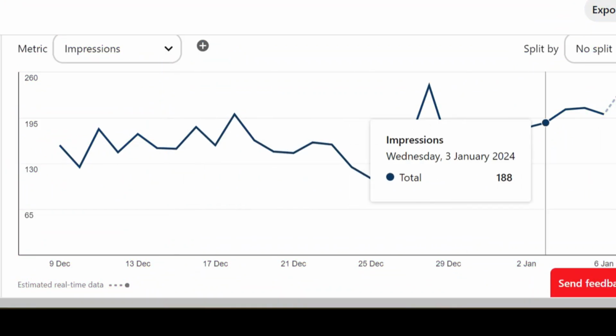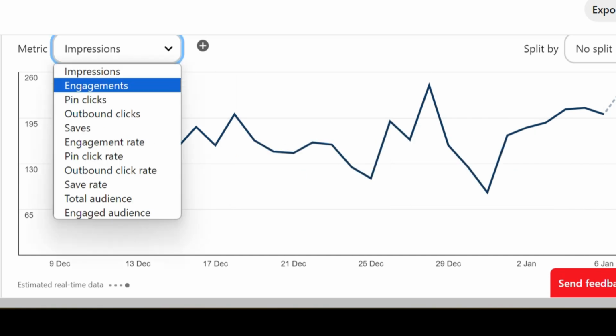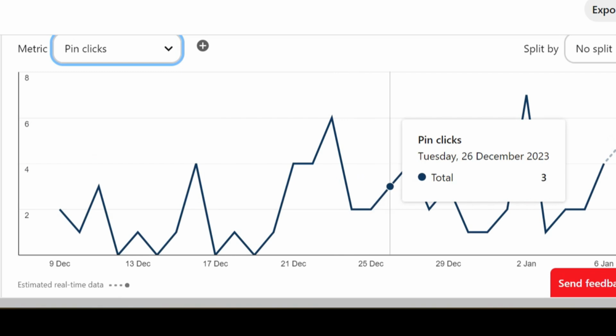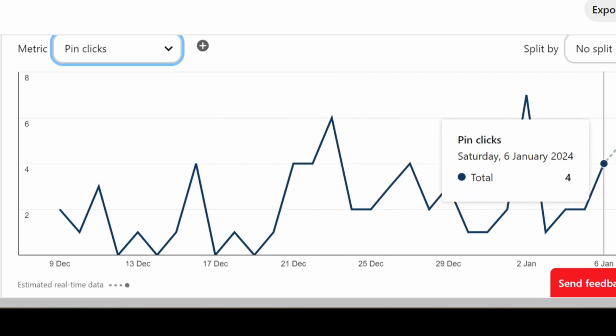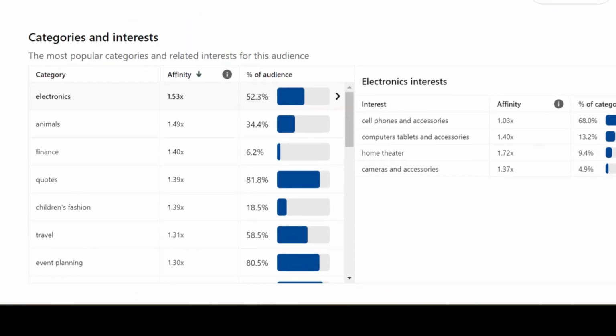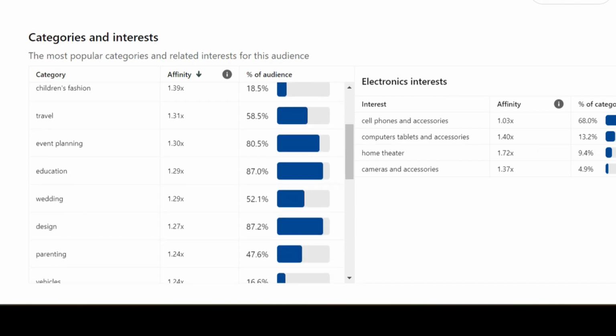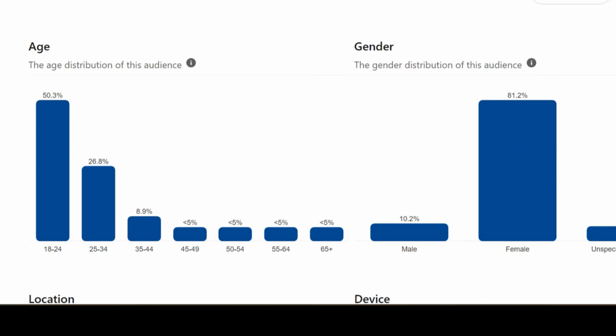My final tip for you is to take advantage of Pinterest analytics to track the performance of your pins. Identify which pins are resonating with your audience and optimize your strategy accordingly. This data-driven approach will help you refine your content and focus on what works best for your affiliate marketing efforts.